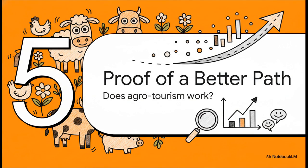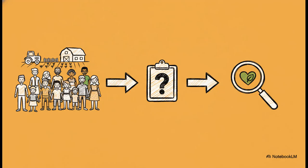Okay, so that all sounds really nice, right? But does it actually work? Does visiting a farm really change how people think and act? Well, lucky for us, we have the data. And yeah, it does. So some researchers went down to Saguna Baug and surveyed 65 visitors to measure what kind of impact the farm actually had. They wanted to see if this whole agro-tourism thing really led to a deeper commitment to conservation.